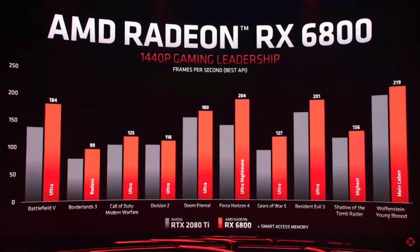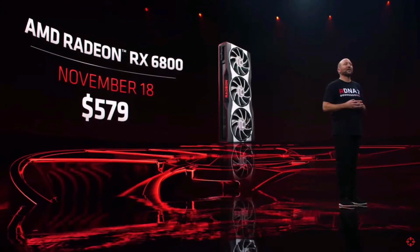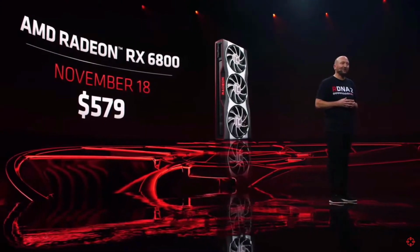So I definitely would hold off on buying the RTX 3070, just because Nvidia is most likely going to drop prices or create a different variant of the RTX 3070 in order to keep themselves competitive with what AMD is going to be offering.